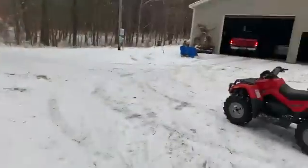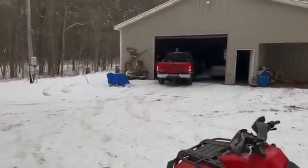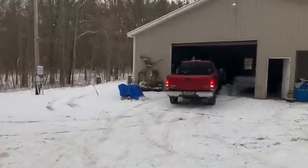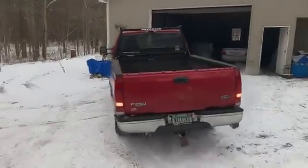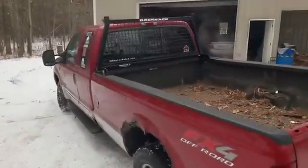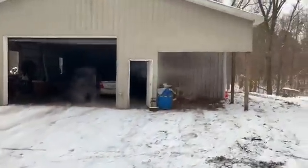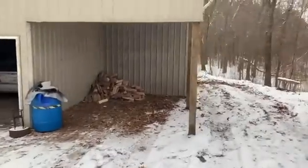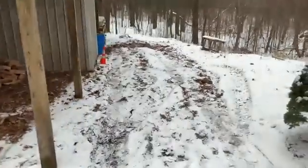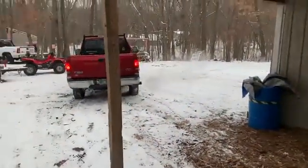Here he comes. Coming out, going over to bay 1, and we're going to load up. Just makes the truck look even better. I think it looks great. Get over here. I'll back right inside there. Had a new customer come yesterday and load up. So bay 2's taking a hit.